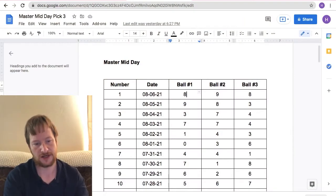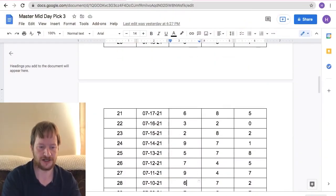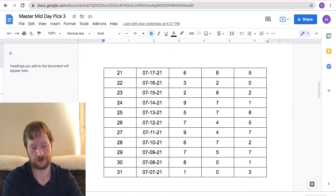So what you have to do is go back the last 30 days of the drawing, and like you see what I did here, originally I made it to where it was really hard to read the numbers, so I made it into a table, and it's much easier to read the numbers this way. Collect the data. You can see I collected data for the last 31 days.